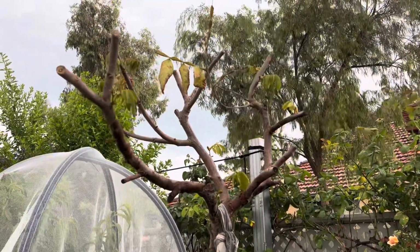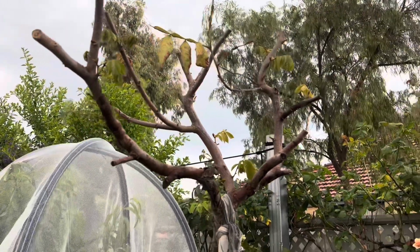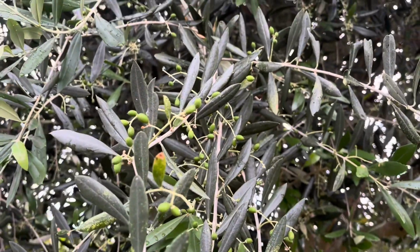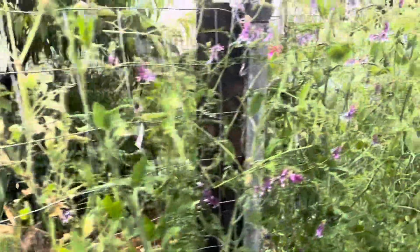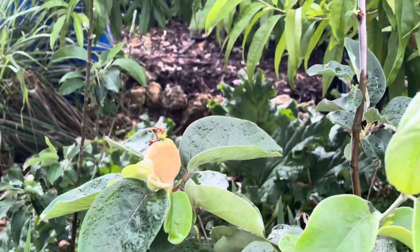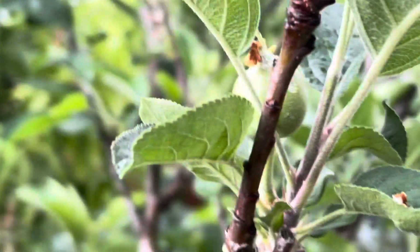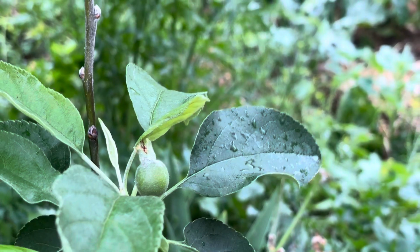Our ice cream bean tree has plenty of new shoots on it, so it'd be great to see this with some dense foliage soon. We also have on the olive tree some little olives. Flowering pea wall is starting to look quite stunning. We have a couple of quinces set on our tree. Apples are also starting to set on the Red Delicious, and apples on the Granny Smith as well. A little apple on our new Granny Smith that we planted this year.